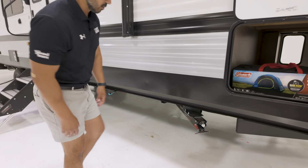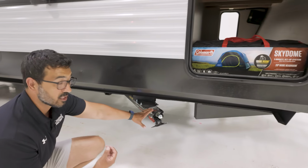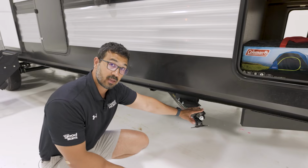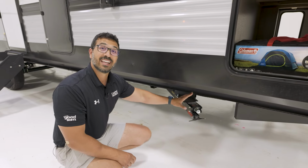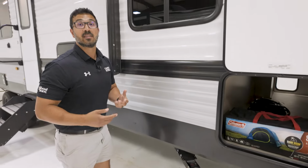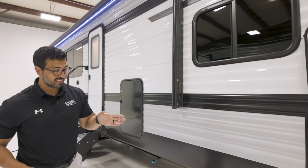Right down underneath, a couple things I want to hit on. One is the fact that this one utilizes the quick drop stabilizer jacks. Believe it or not, this is currently the most expensive type of stabilizer jack you can get on a trailer. This actually costs more than power stabilizer jacks. The biggest difference, because it is going to be a manual, is this is heavier duty and it's intended to be used with a power drill. A lot of people use a power drill with your standard jacks and you can actually mess up the screw on it and your jacks will be toast. With this, it is how it is intended, and therefore it is a pretty quick setup over your standard jacks, and even faster than your power ones in most cases.